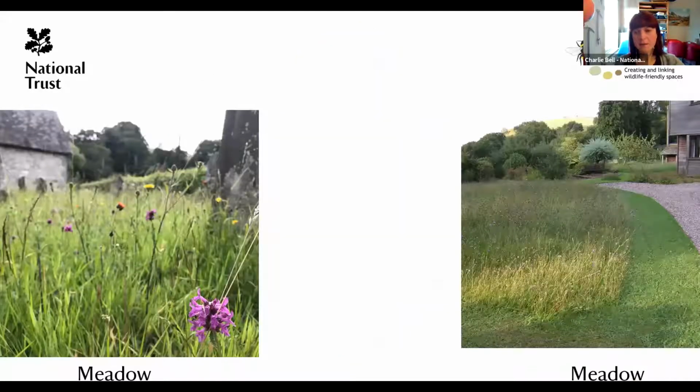Now, the habitats that we're particularly focusing on, and some of these are more relevant to gardening than others, but wildflower-rich grassland or meadow habitat, that's a really key habitat for us. In the UK, we've lost about 97% of our meadow habitat in the last century, so really key habitat for us, and fantastic for wildlife.